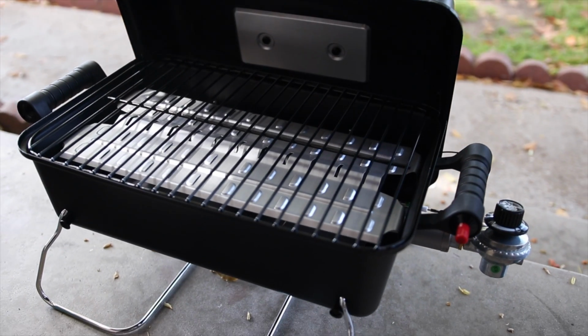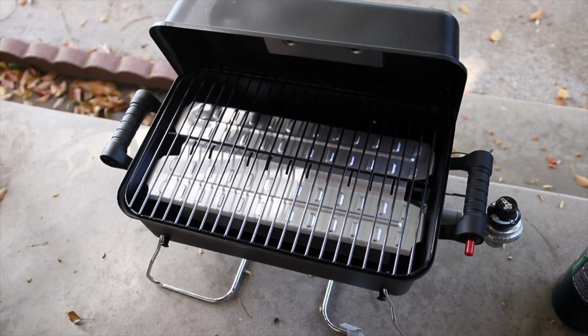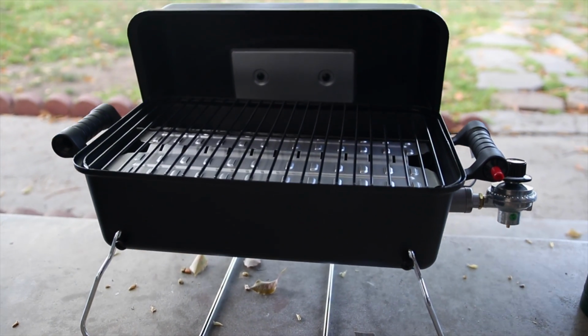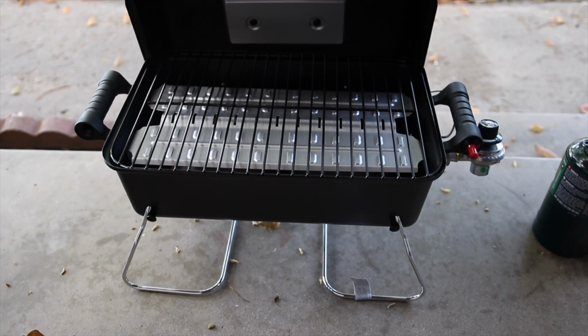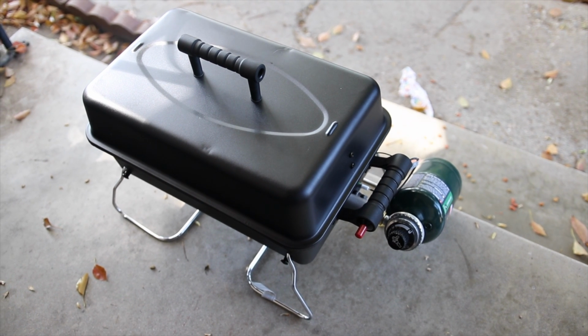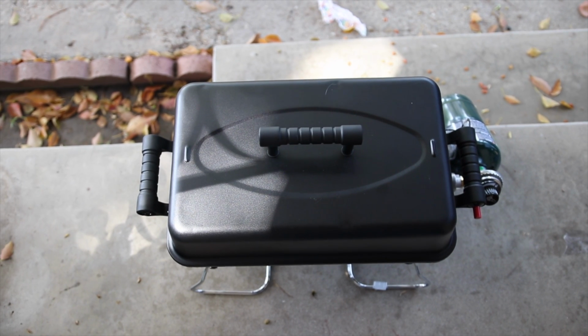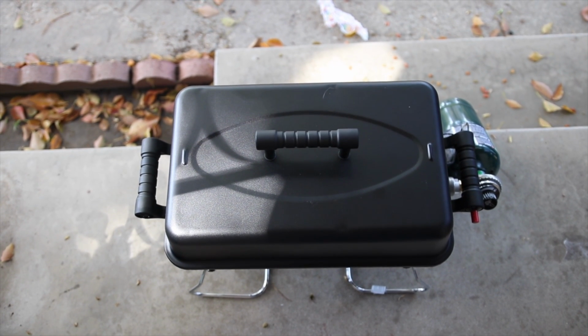Okay, let's talk about build and quality. Well, it's your typical Chinese cut corners manufactured product. The stamped steel is really thin and the handles are cheap plastic. The regulator on this thing is very, very poorly thought out and problematic, and you'll see if you continue watching my video, I had some problems with the regulator.